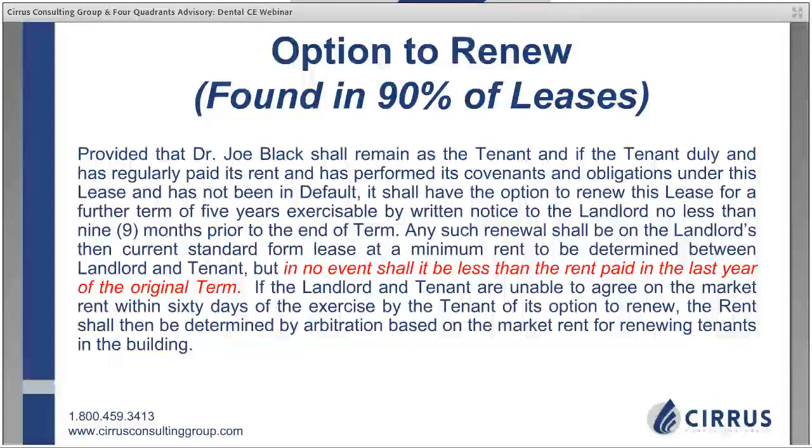For doctors that are paying a higher rental rate, according to this provision, they can only negotiate on rental rates that are above their current rent rates. Quite problematic because if the economy has changed and we've seen a decrease in the economy, it should be reflected and rental rates should be based upon fair market value.